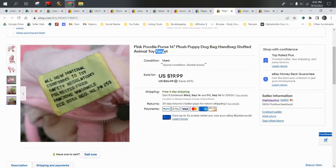You notice I didn't put the brand at the front though, because in your title, you always want to work most important to least important. There is a formula you should be following, but you also want to think about what folks are typing in when they're searching, what buyers would be looking for. Nobody's really looking for Target plush. But the fact that it's a pink poodle purse, that's the most important thing. So that one up front. And I added Target at the end because there was room. Had there not been room, Target wouldn't even be in the title, and it would have just been in the item specifics.